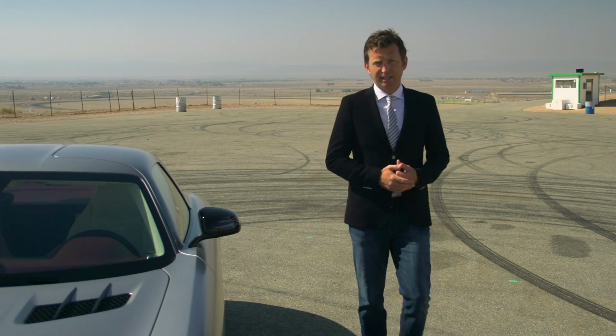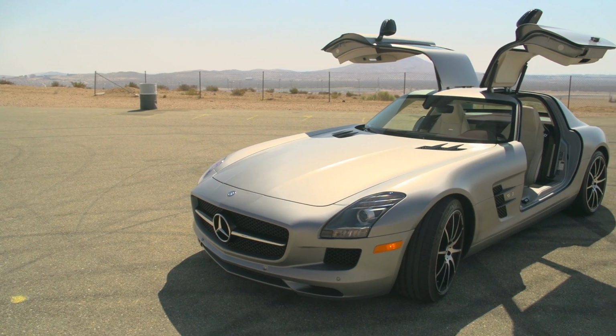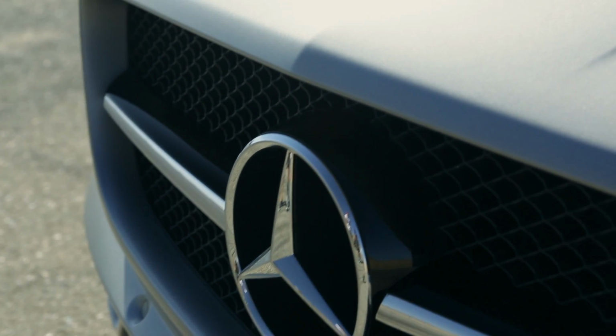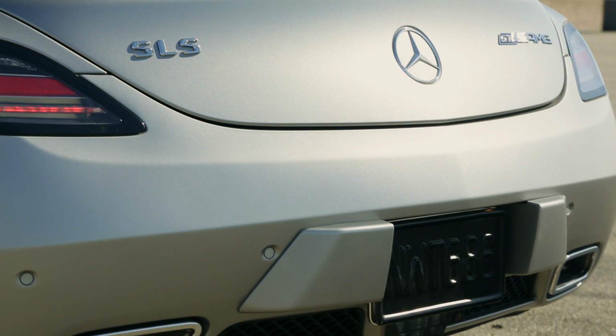And of course, another place that they film car commercials is here at Willow Springs Raceway. It's also a very good place to blat around in an SLS GT. Now, I'm that excited to show you this car. It's a front engine, rear wheel drive, two-door coupe. Almost the entire chassis is made of aluminum.